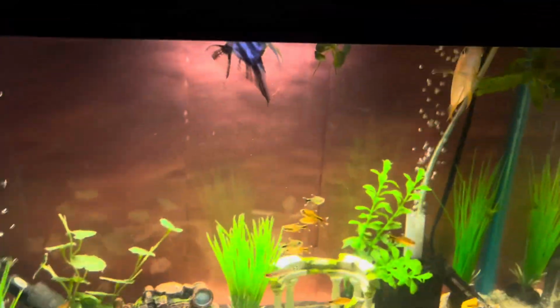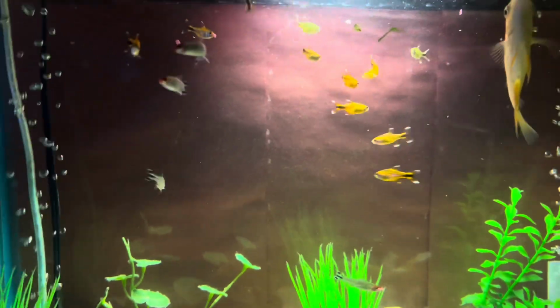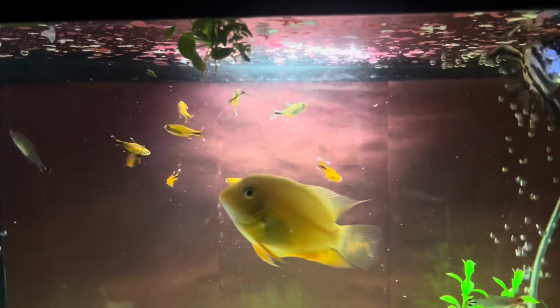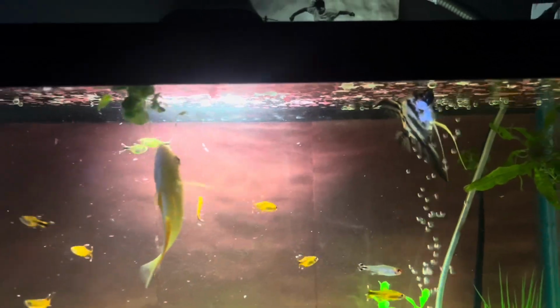Next up is my 20-gallon grow-out tank. I have an angelfish, a severum, and some tetras in this tank. This tank is pretty basic, but I do like it. The severum is not staying in here. It is going to move on to the 75-gallon, and the angelfish is a breeding project. I'm hoping that's a male. I'm waiting for it to get a little bigger to see.